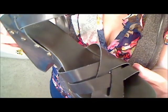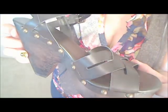A quick close-up of the shoe. I have a review of the shoe if you are interested in learning more about it.